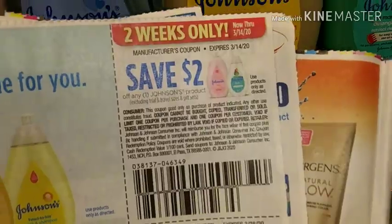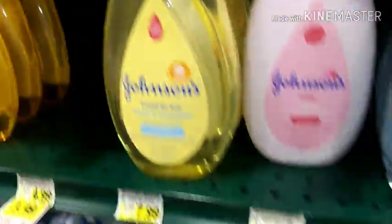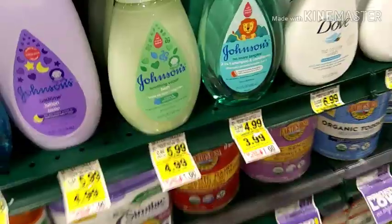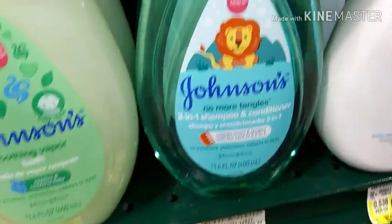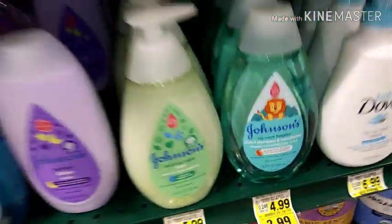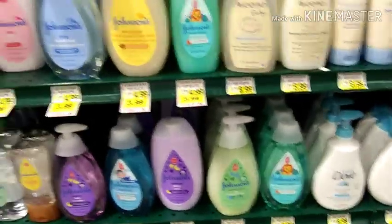So check that out. And then I have another one that's a $1 coupon, which I could use and get one of these for $2. So we'll see if I'm going to do that or not. I don't know. We'll see. But that's a really good deal right there. Yeah, I think I'm going to use that other $1 off coupon to get this right here. It's going to double. So my total price on this is going to be $1.99. And that is No More Tangles 2-in-1 shampoo and conditioner. I'm going to get that for Stevie. So yay, got some Johnson & Johnson today. I'm only going to end up paying $1.99 for two.